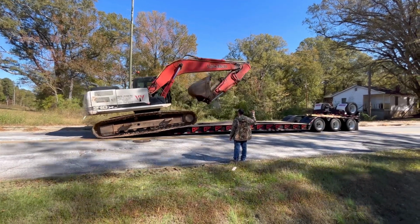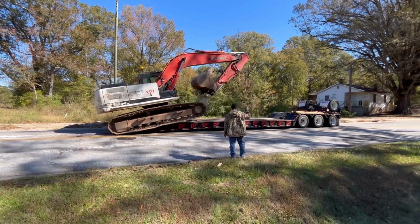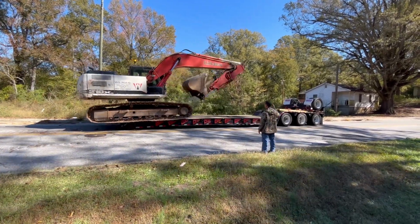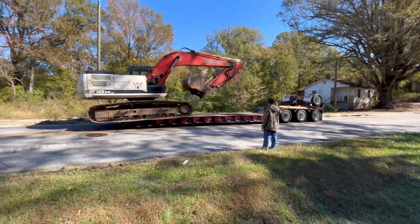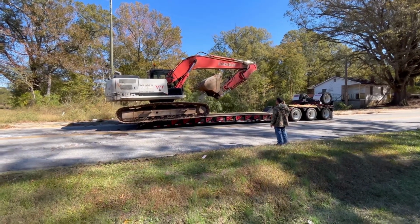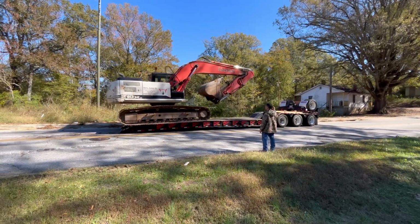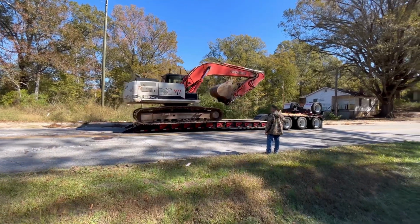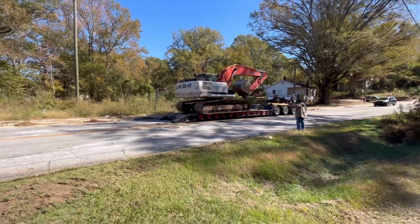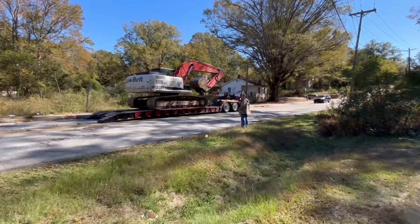Hey, Fred, come on back. The road's got a little bit of a pitch in it. He's worried about sliding off because of that sidewalk over there. Hey, Fred! Fred! There he goes.